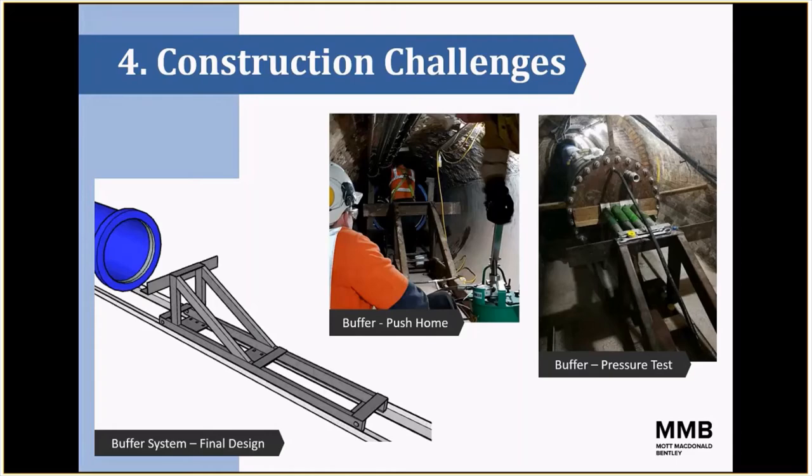The temporary works calculations that were carried out looked at the frame members, the welds, and estimating deflection during two loading scenarios. First, acting as a jacking point for pushing the pipe home, the socket and spigot pipes into each other. And secondly, providing thrust restraint to a blank flange during pressure testing of the partially completed pipeline.